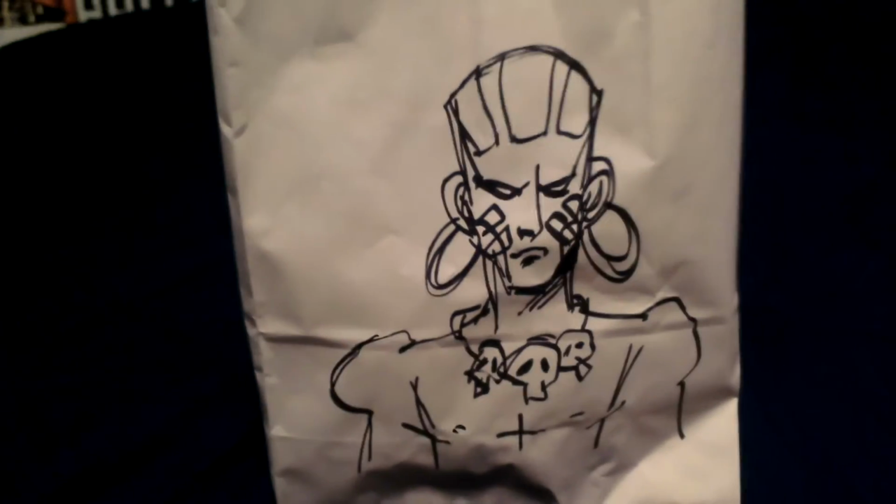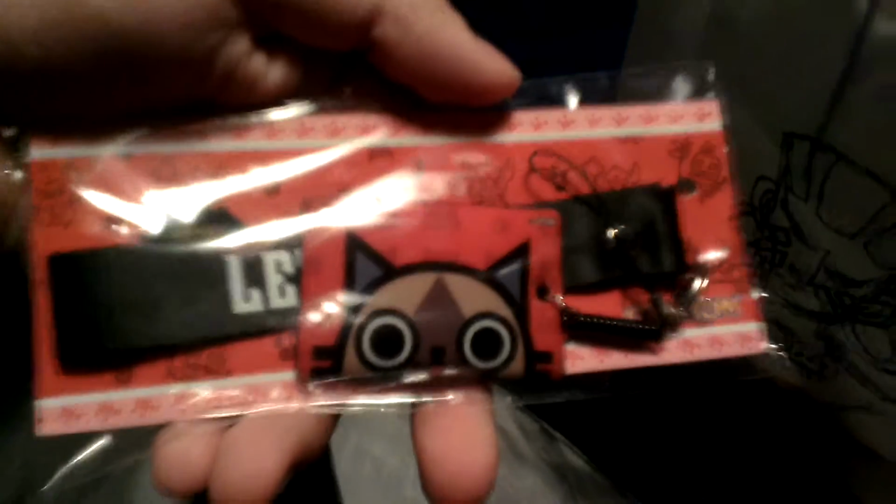Alright, so we have, first off, a bag from the Capcom booth. There was one of the artists there. He was drawing on the bags. Here we have Dalsim from Street Fighter. Some of the stuff isn't from the booth, like this Monster Hunter thing. Then we have a Magic deck from the swag bag. But anyways, here's one of the things I got from the Capcom booth.